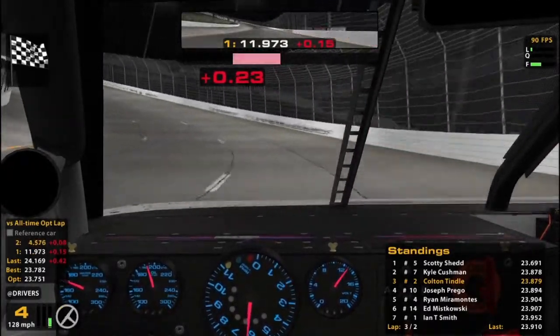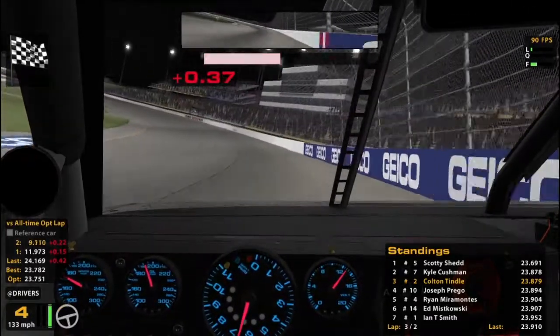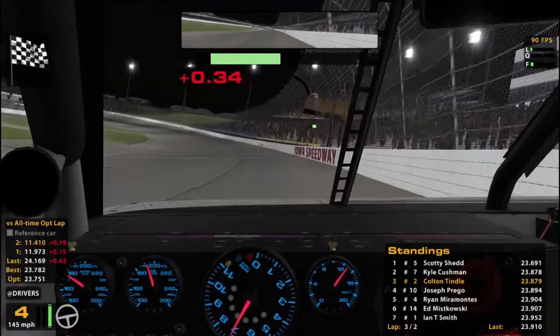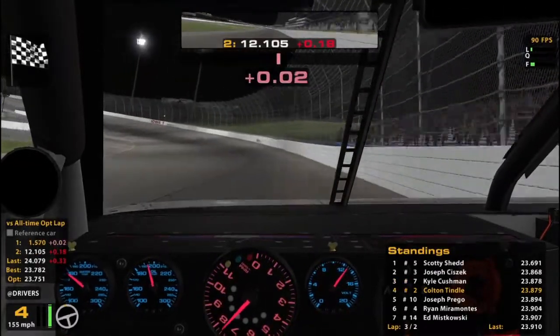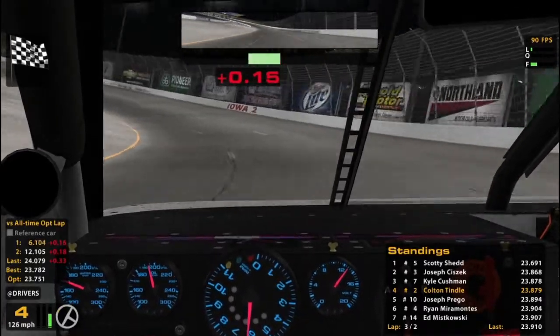So, gonna try to take advantage of the fresh tires to get around people probably on the bottom. Get some track position, and then once we kind of find our spot, then focus on long-term speed.